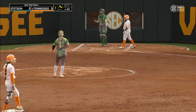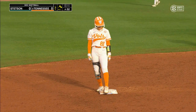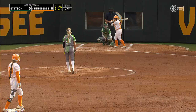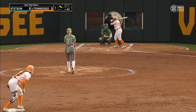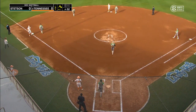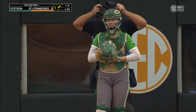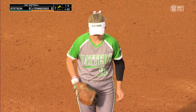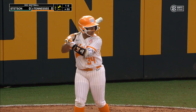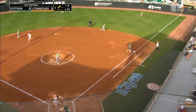Amanda Allen in to pinch run. She takes over for Gibson at second. Allen with plenty of speed to get home on a base hit. So the table is set for Destiny Rodriguez. Two on, two out here in the home third. Tennessee trying to get on the board first in their home opener in 2024. That gets away. Three bases for everyone, two in scoring position. To Rodriguez, fouled off.